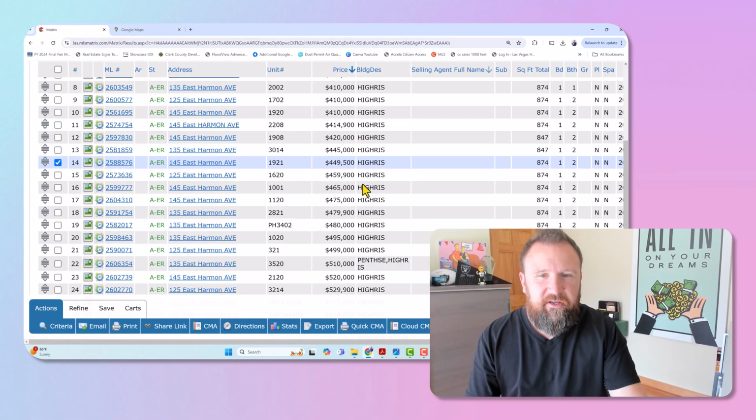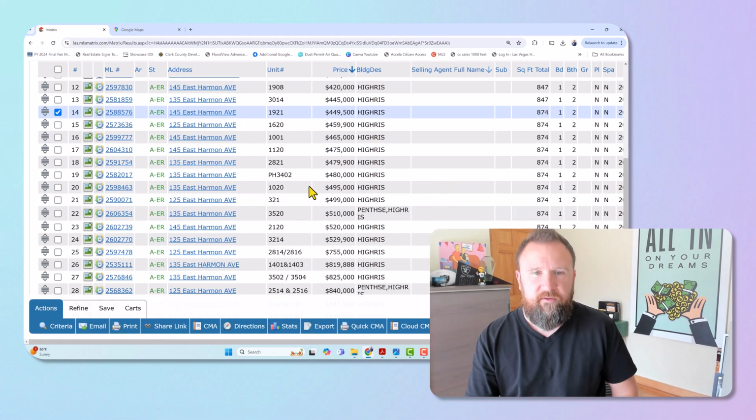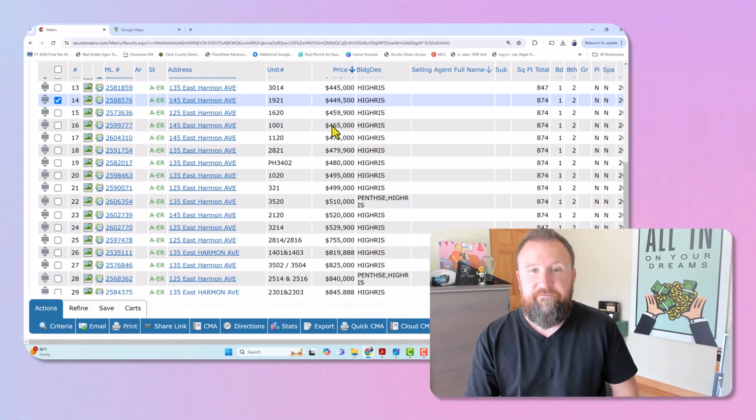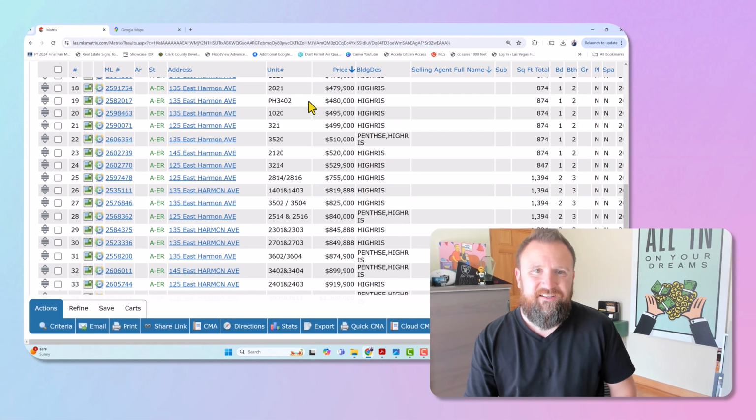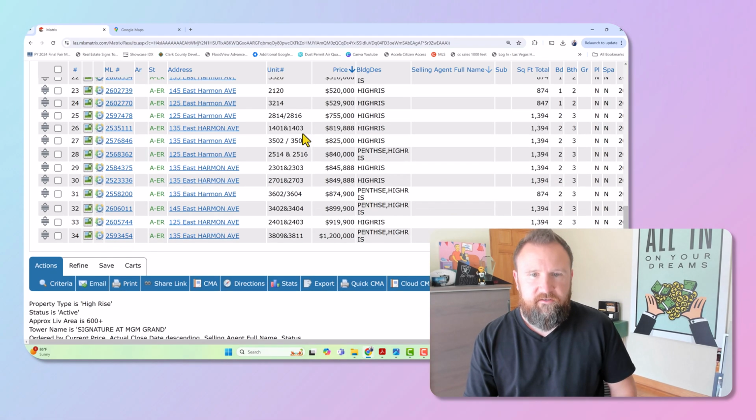But if we keep going down, 450 for that one, and we keep going down, 465 for an O1. Look at that, 10th floor, $465,000. That's an unobstructed strip view, 10th floor. And keep going down, 3402, 480. That's going to be a little bit high in my opinion price-wise. But man, this is where we're at.